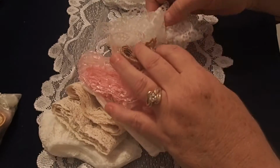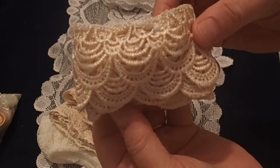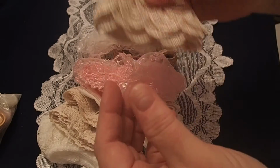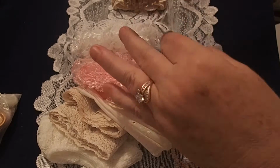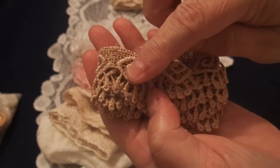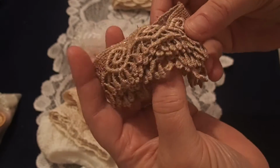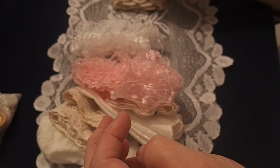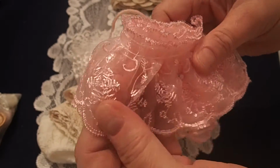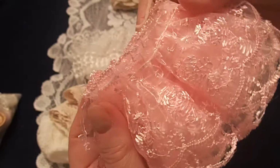Okay, there's that. There's this. I tea-dyed that. It came out really cool. So there's a yard of that. There's this one, which I tea-dyed. And I really like it because it brought out this little swirly thing. So there's that. It's a dangle lace. Yard of that. Here's some pretty fluffy organza pink lace. Yard of that.